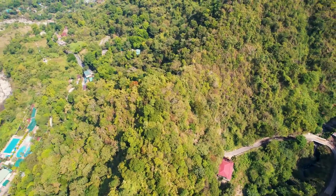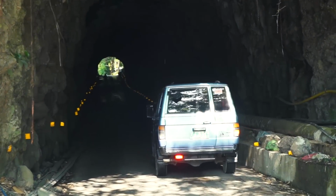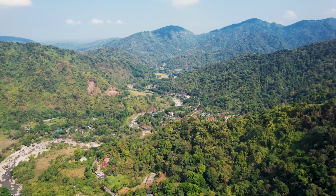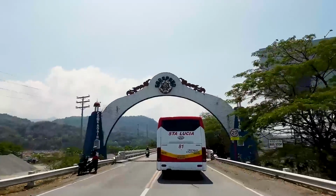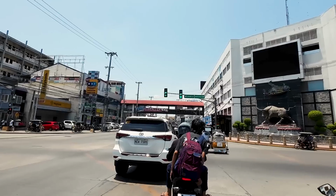But the tunnels were intact. And the big earthquake in 1990, not a crack. They're solid, solid tunnels. And again, I've spoken about this before. You feel the history when you ride through them. The noise, the feeling, you feel it. An incredible, incredible piece of history, an incredible route. And coming down from Baguio, we're almost in La Union. It's warm. Now it's time for a 4-hour dash across the insanely hot lowlands.